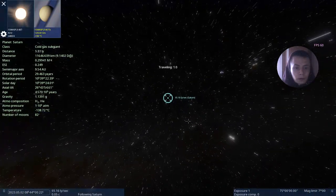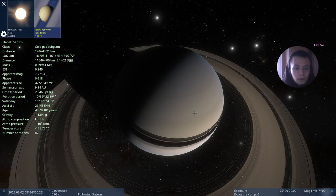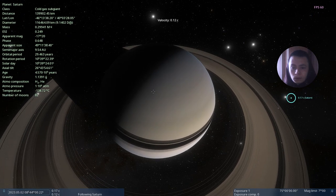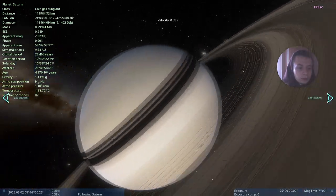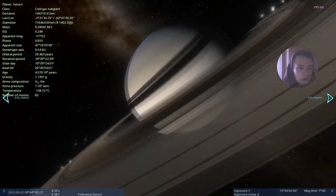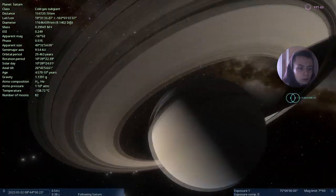Saturn is the sixth planet from the Sun and the second largest in our solar system. Its rings are made of ice and rocks and are very visible even from Earth. Saturn is also known for its many moons, including Titan, which is the only natural satellite in the solar system to have an atmosphere.